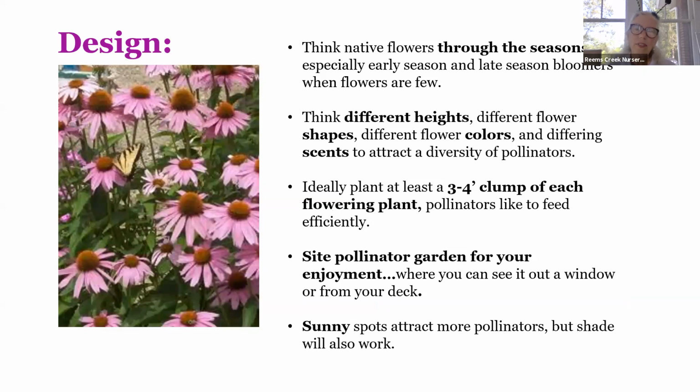Okay, so when you're thinking about jumping in with adding plants, you do want to think about through the seasons, and the time when the bees really need it is early and late. So if possible, if you can be a little generous on the early and late ends, that's going to really help the pollinators.